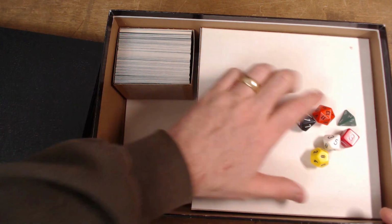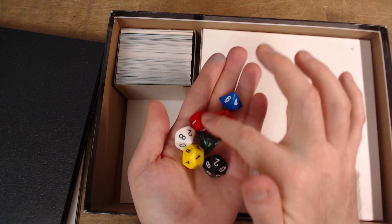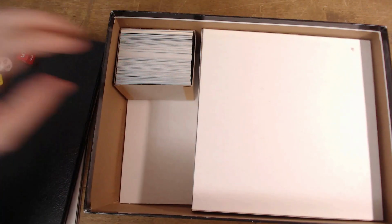Yeah, brilliant. I love this era of dice. Instead of pips, you just had numbers on. Still keep those, have loads of those.